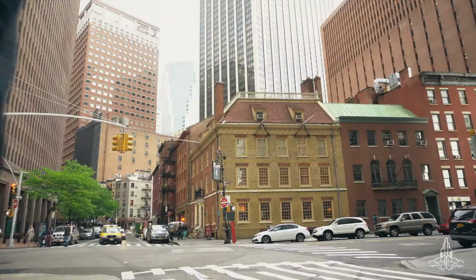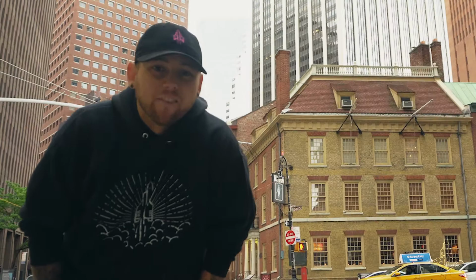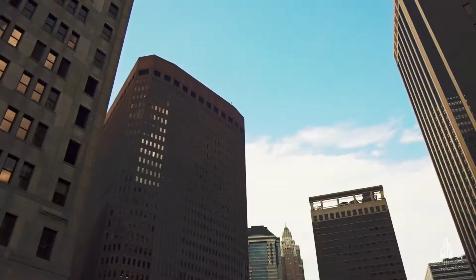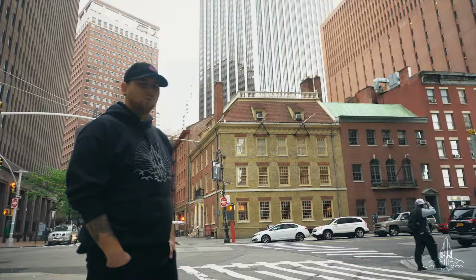That building was built in 1716 and has a bunch of history connecting it to the American Revolution. George Washington, for Pete's sake, he was in there. It's crazy, you got all these big financial buildings over here and then you turn around and there's colonial stuff. So this is Lower Manhattan. Might be like the financial district. It's right by the New York Stock Exchange, right down the street. Wall Street's right down the street.